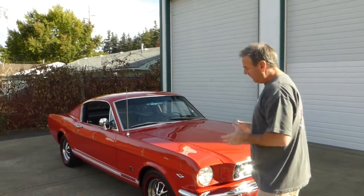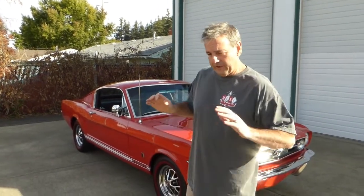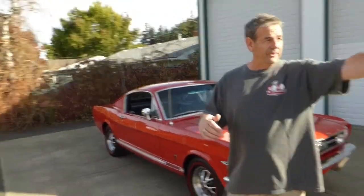But what I like to do now is I'll hop in the car, and I'll start it up. You get to hear it start, and I'll just drive it around the parking lot a little bit here, just so you can kind of see what it looks like moving under its own power.